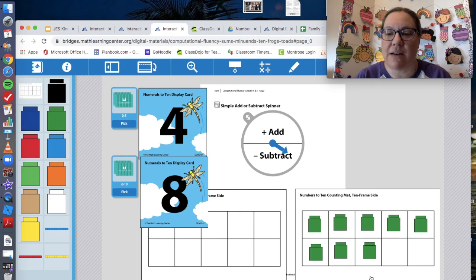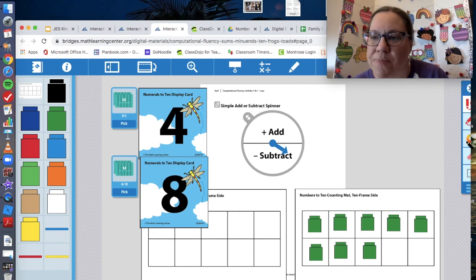We can make believe this ten frame is a log. And they're eating what? That's right, flies. How many decided to jump off and go for a swim? 4. So 4 of these frogs have to jump off and go for a swim. So let's make a little pond over here. Let's change our color to blue.